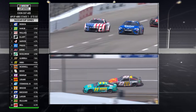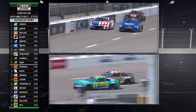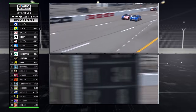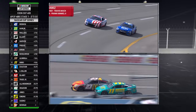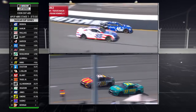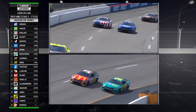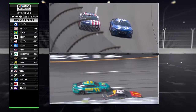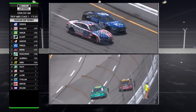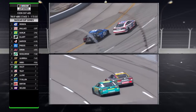Denny Hamlin and Bubba Wallace battle for 2nd on the bottom of your screen. You got to keep battling here because you cannot see 2nd place behind you. So you recognize that. You know Reddick has no reason to push really hard right here. So you got to make him take this spot away. See, you cannot see 2nd place in the mirror. So you know, take advantage of that. Reddick doesn't want to get in a wreck early. Put him in a position where he's got to lift.